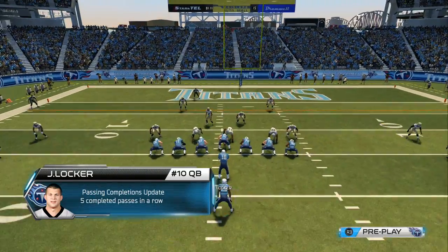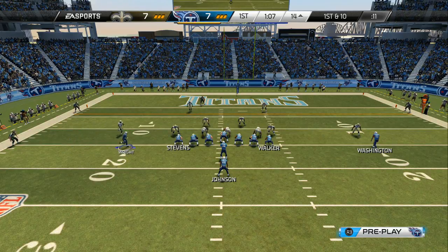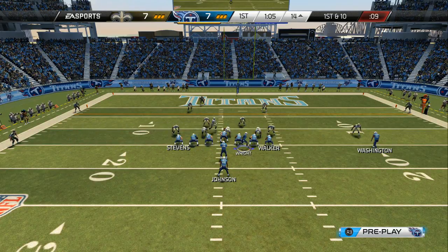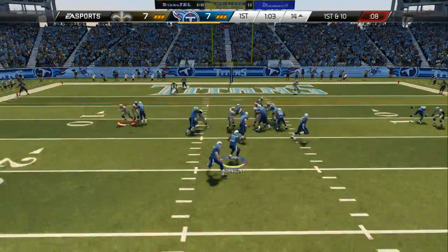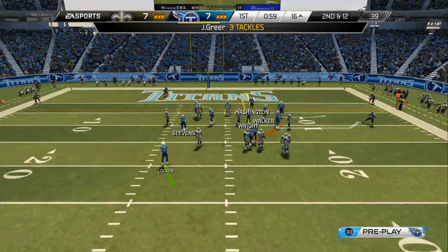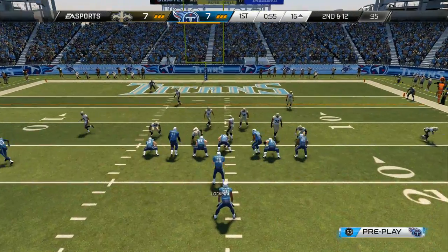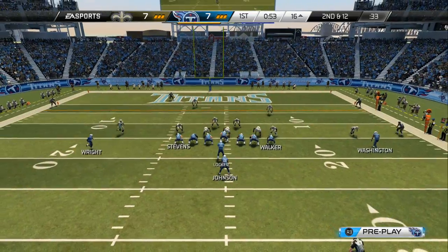The Titans in the pistol. Here comes the wide receiver in motion. First and 10. Chris Johnson takes the handoff. He's going to be swallowed up behind the line. Well, the play is there to be made, but the offensive player doesn't get it done. Bad job on first down.